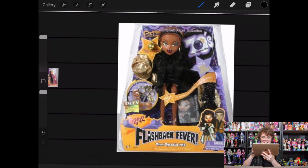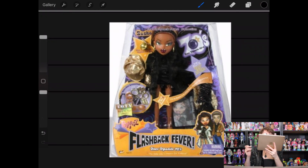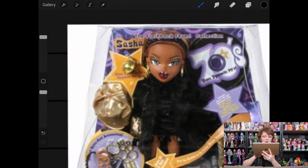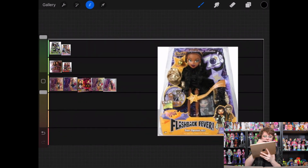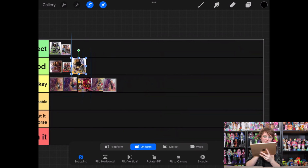Pretty cool. Then Sasha is from the 70s, the Disco Dynamite 70s. It is kind of sad because her outfit is all black. And the only reason that's sad, not because I don't like black, because I do, but it's really hard to see any details. Like, I feel like I'm missing out on some of this outfit because I simply can't see it in this image. But she has a lot of accessories. She has a cool, it looks like gold hat here. She also has a headband on. I'm going to give her the benefit of the doubt because I like what I can see. I can't justify putting her in perfect because I literally can't see it, but I am going to put her into good because what I can see, I like a lot.